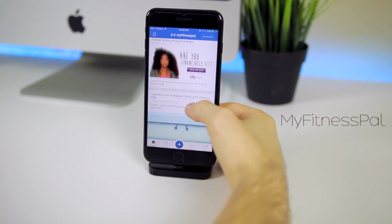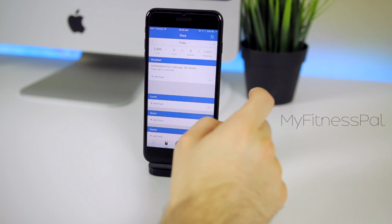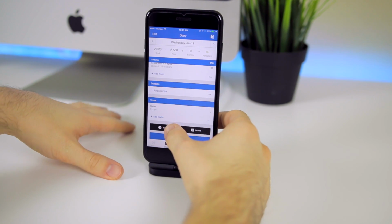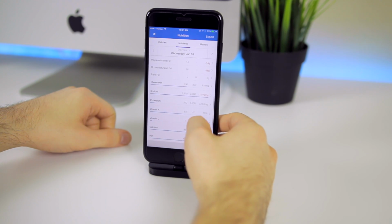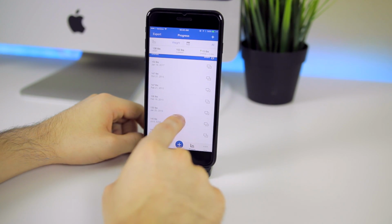Next up is MyFitnessPal, another application that I've been using for years and have never thought about deleting. So MyFitnessPal is basically just a fitness application that tracks your macros, your weight, your calorie intake, and so much more. Whether you're into fitness or you're just trying to bulk or lose weight, this is truly a must-have application, and I guarantee you will use it often.